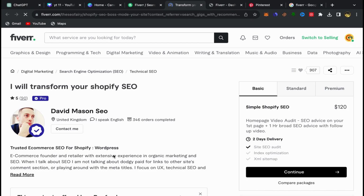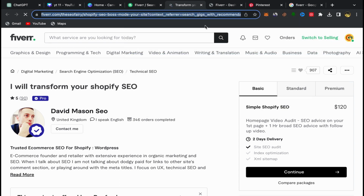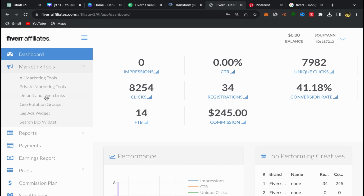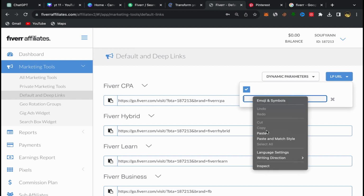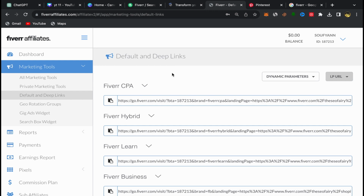You will be directly in his Fiverr profile page like this. What you will do, you will copy his profile link, and go back to your Fiverr affiliate account. Click on marketing tool, click on default and deep links, click over here and put this seller profile link here, and click over here again, and here you go. You just created your first Fiverr affiliate link.